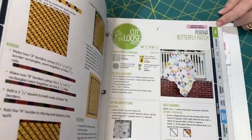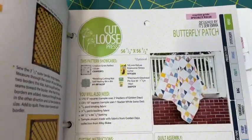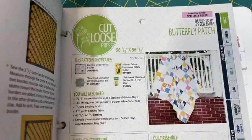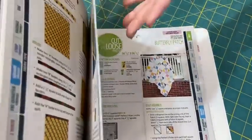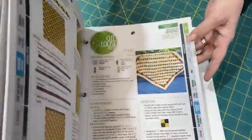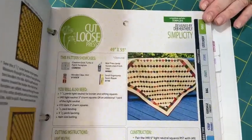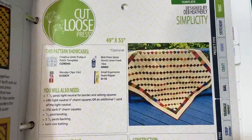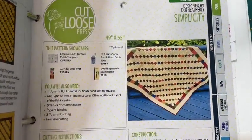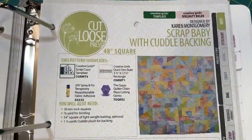We also have the butterfly patch. Oh, I love that one. It's so cool. These are all available, guys. These are from Cut Loose Pattern Press. We have these available for you, and they're so inexpensive. They're usually between $3.50 and $4.50. You can't beat it. So there's this one, Simplicity. Again, all you need is a square ruler to be able to do this. Very adorable. Very nice.